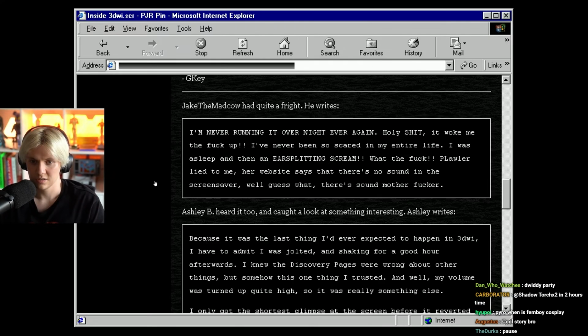Jake the Meadow had quite a fright. I'm never running it at night ever again. Holy shit, it woke me the fuck up. I've never been so scared in my entire life. I was asleep and then an ear-splitting scream. What the fuck? P-Lawyer lied to me. Her website says there's no sound on the screensaver. Well, guess what? There's sound, motherfucker.